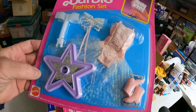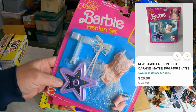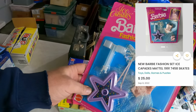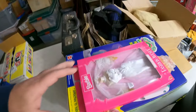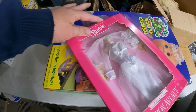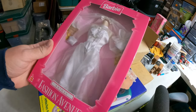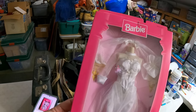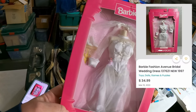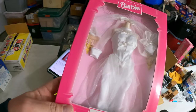I'm going to look it up, pop up a comp here. I'm using Worth Point. In 2022, this item sold for $25. So we paid $5 for this. And then we had another Barbie Bridal Fashion Avenue. This is 1997. And I find this one in 2022 sold for $34.99, 35 bucks. So I paid $5 for this one also. So that's cool.